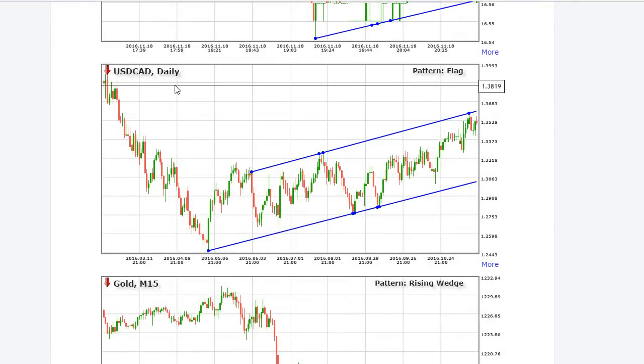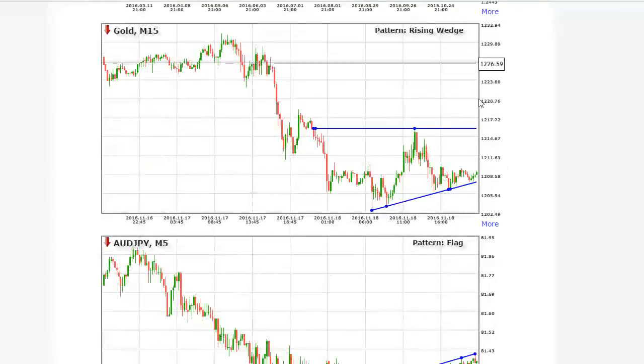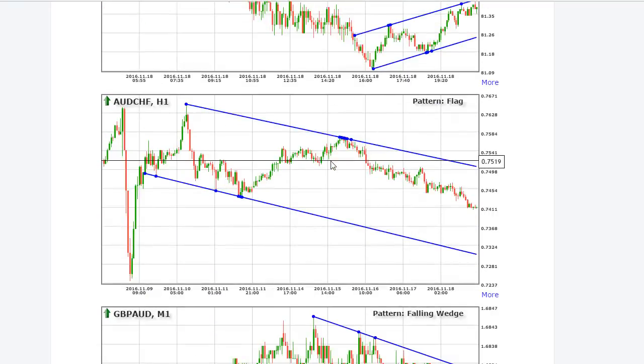This on the US dollar CAD is a flag. On gold, you have a rising wedge. And you see what happens here. And out of these kinds of movements, you can get some really great trades. So what we have, we've got this line here. And you see price is making higher highs into this area here. When these break out, they usually do so with some strength.